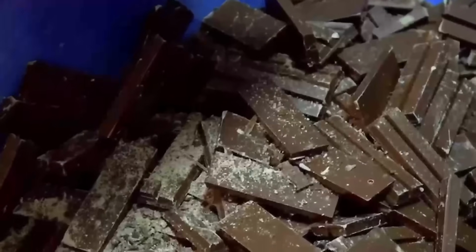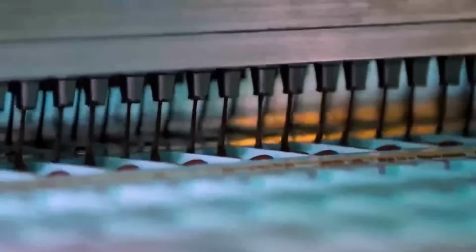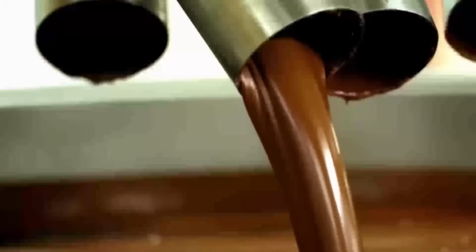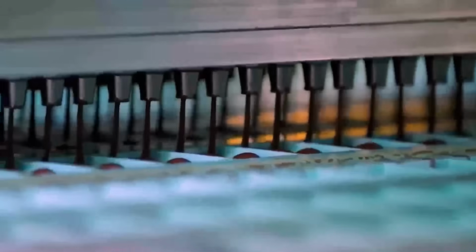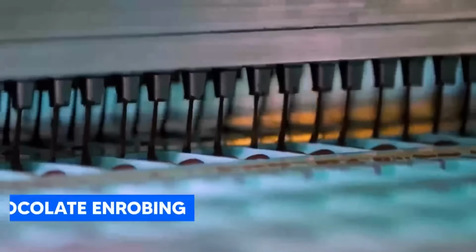After layering, the wafer slabs proceed to the cutting stage. High-speed rotary or ultrasonic blade systems slice the large wafer sheets into precise rectangular portions, forming the individual KitKat fingers. Ultrasonic cutting technology is particularly effective in ensuring clean, precise cuts without generating excess crumbs or damaging the layers. The next crucial step is chocolate enrobing.